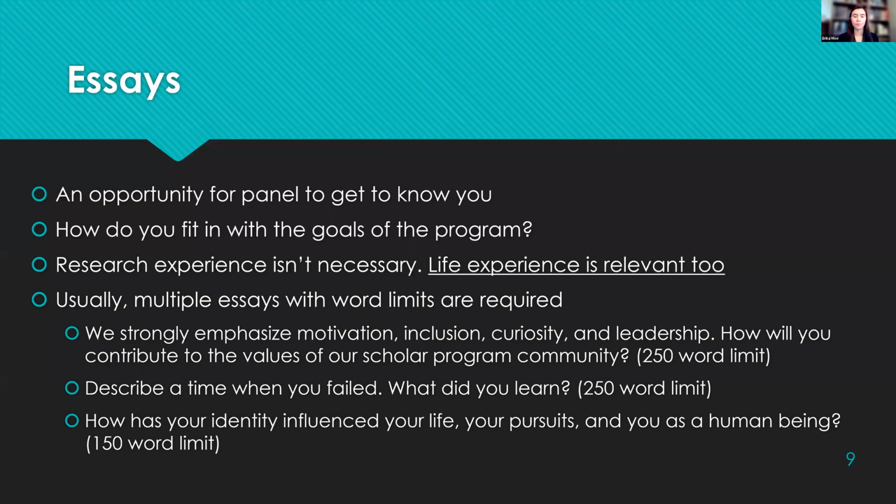Lastly, most programs will have you write a few different essays, and those essays usually have short word limits depending on the application. And these last 3 bullet points are the essay prompts for the Johns Hopkins Neuroscience Scholars Program.